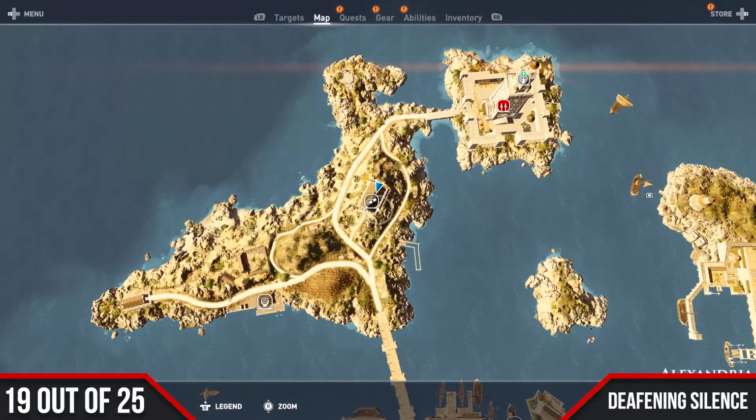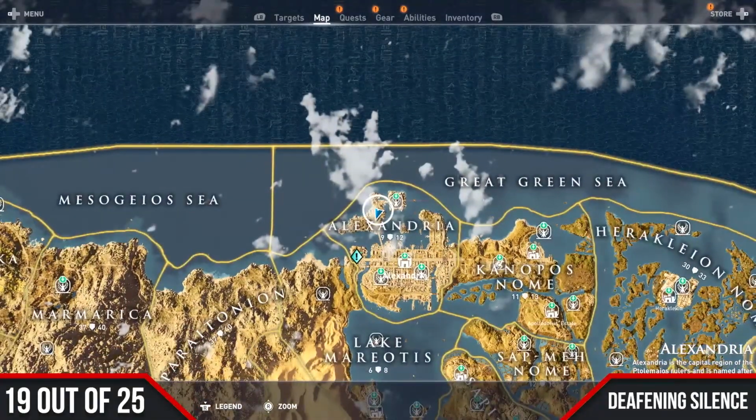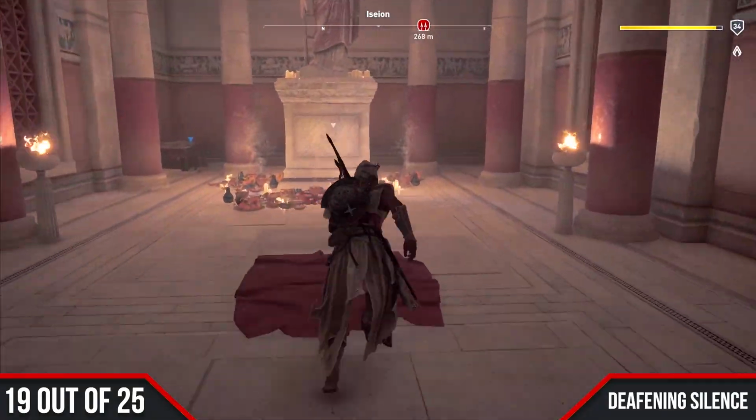Deafening Silence. The Deafening Silence scroll can be found in Alexandria in the Ision Temple. It's lurking behind this statue on a table.